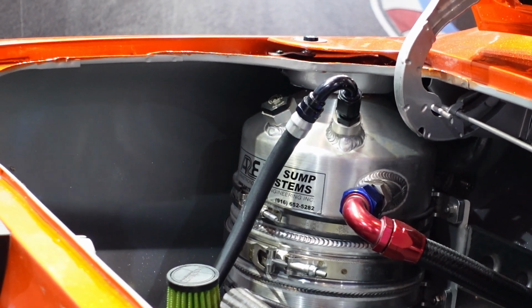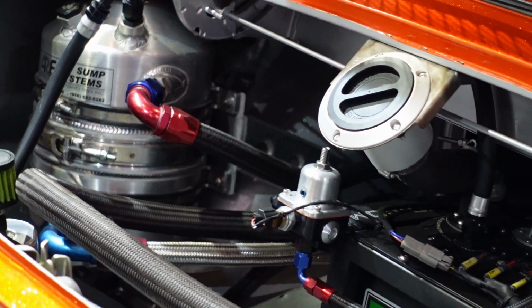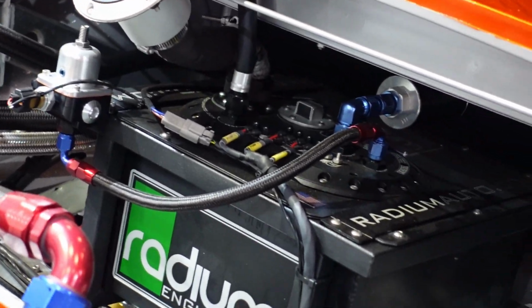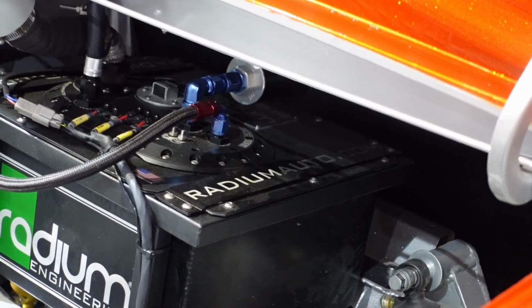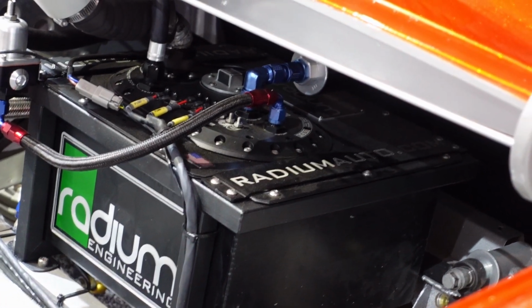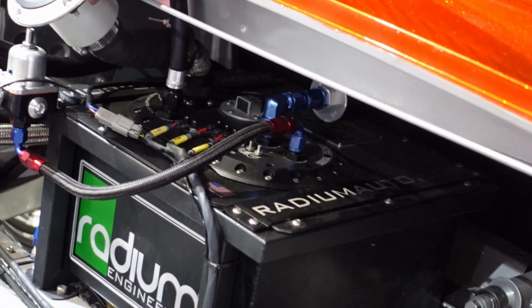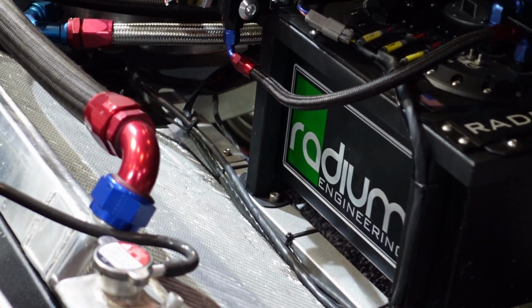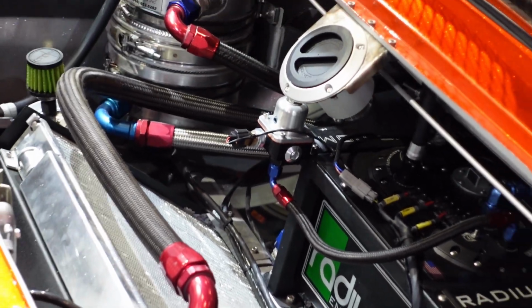In the trunk, I mean, why not? Yep, just do a dry sump on it. If you're gonna put it in the bay, let's do it. Radium fuel cell, teeny tiny. That V8, man, that probably sucks that down quick. So maybe a 5-gallon. It's maybe 14 inches, something like that, 16 inches by 16 inch square, and like 8 to 10 inches deep. Rear mount rad.